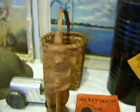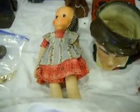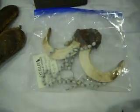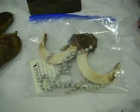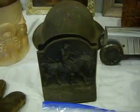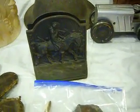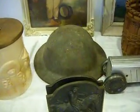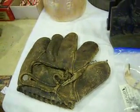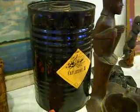Let's see. There's a Thailand carved figure there. There's an early doll. Here's something else from New Guinea. You see them wearing the necklaces. That's a tusk necklace. Behind that is some book ends. I believe those are bronze. There's a World War I helmet there. Nice early baseball glove. There's an explosives barrel there.